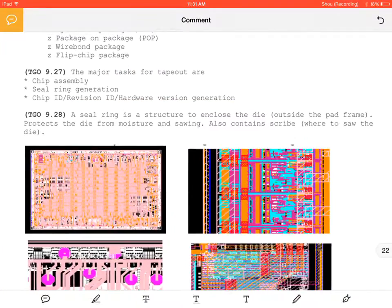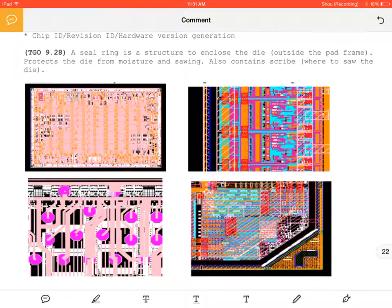But first, the seal ring is a structure used to enclose the die outside. Okay, so I basically just described this, but let's formally define it. A seal ring is a structure to enclose the die outside of the pad frame, which protects the die from moisture and sawing. It also contains the scribe, which is where to saw the die. Ultimately, you have a number of dies that you're putting in one wafer, right? And so the seal ring is basically going to say cut here, cut here, cut here, cut here. You don't want to cut in the middle because you're breaking the chip in half, right? And so ultimately, what you're doing is you're taking the seal rings here. I actually can zoom in on this picture. This is a really good example here, right?